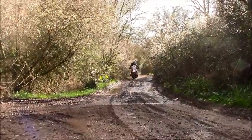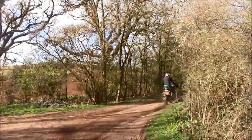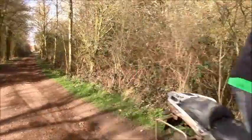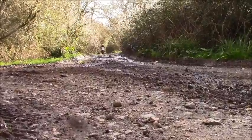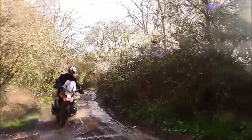made better with these tyres. I must say they were a bit noisy on the road, these Anakee Wilds, probably too noisy for the road, and I think longevity-wise, we're only going to be looking at 2,500 miles, but it does allow you to ride the bike off-road with a lot more aggression than you usually would, and so in that regard, really impressed with the tyre, really impressed.